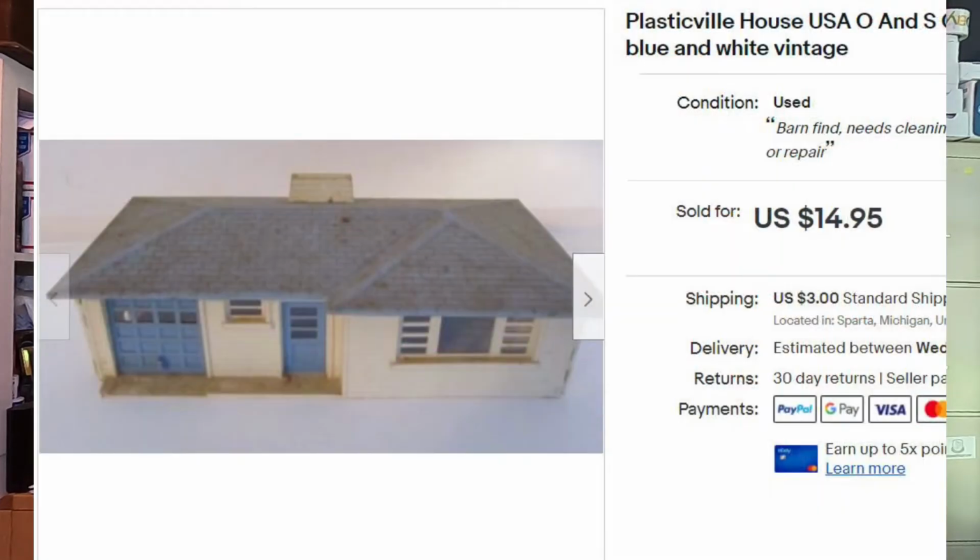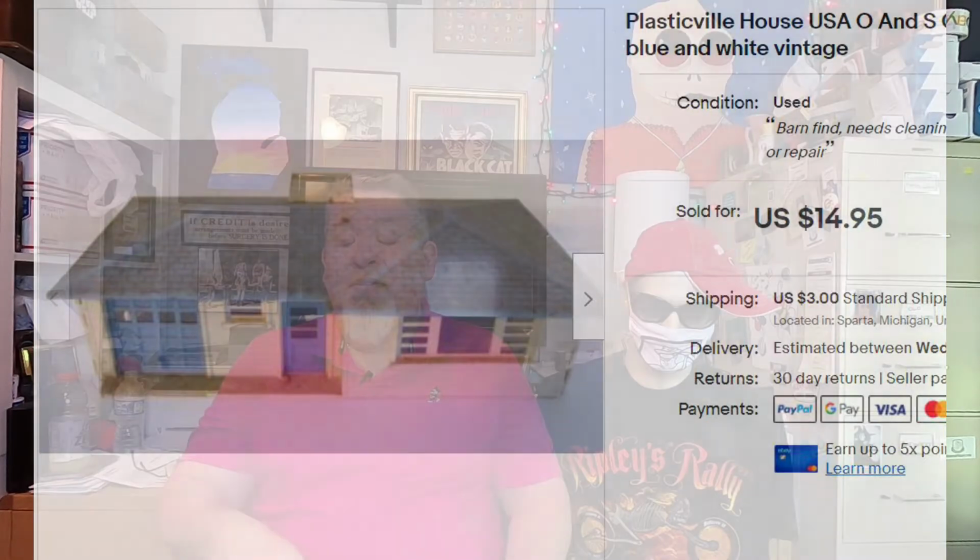future. Another Plasticville item, $1.87 cost of goods. This is like a ranch style house. Same situation, dirty, dusty, broken, glue residue, still part of what I sourced from that vintage toy auction. Same buyer as the previous one, $14.95 flat, $3 first class shipping. They're disassembled, so they're flat, so they fit in the same box easily, no problem.